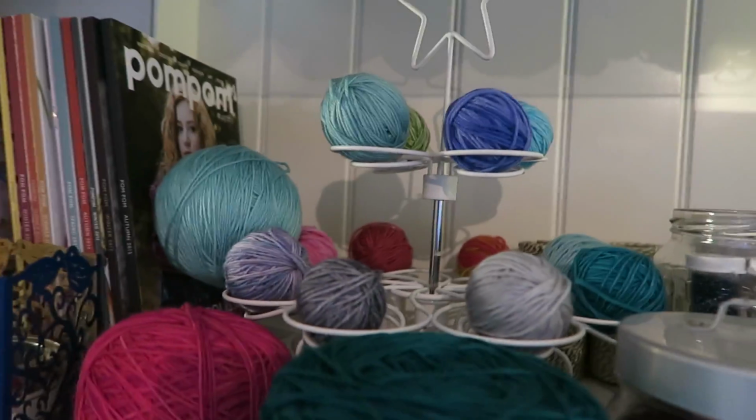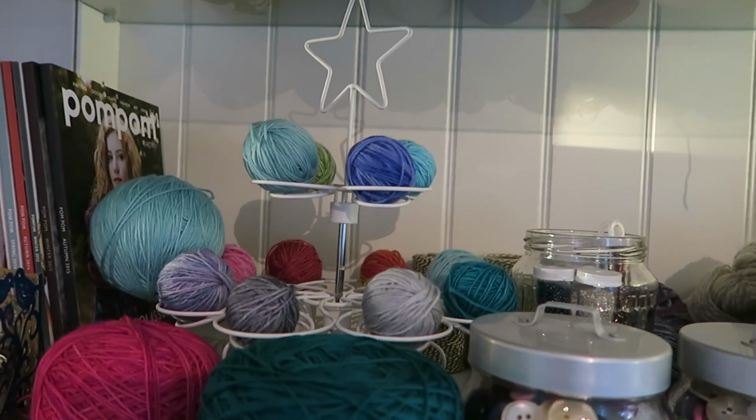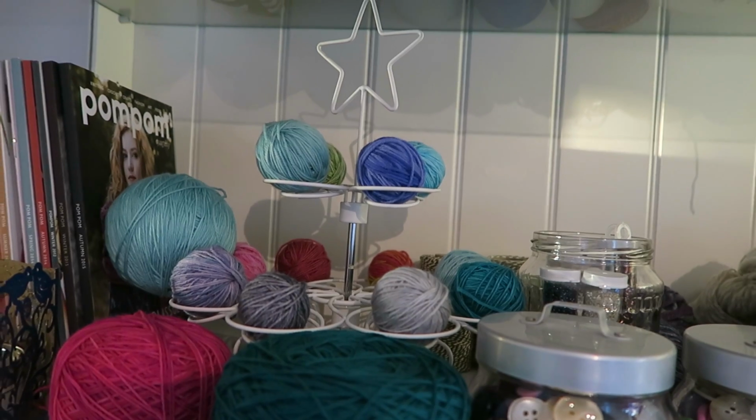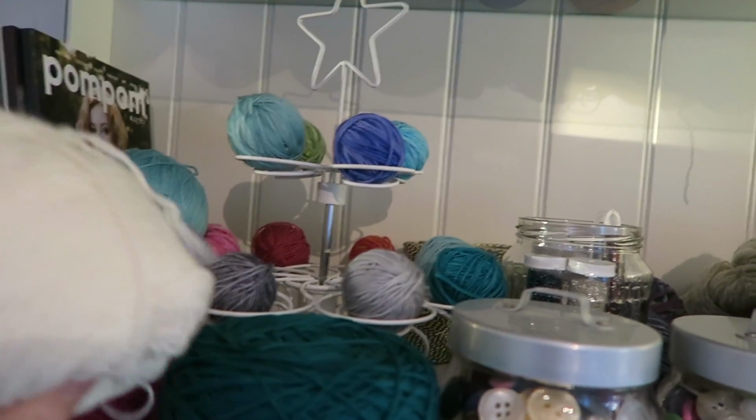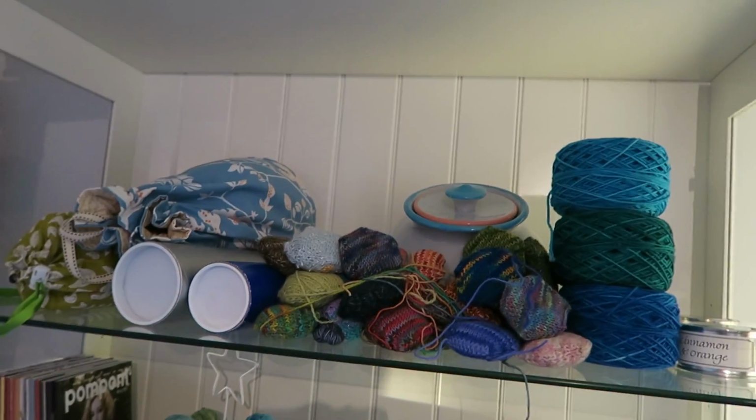And, oh, my collection of pom-pom magazines. They live up there. And here I've got my little cupcake stand of tiny yarn balls, which is more for decoration than anything else, but I love it. Put that back there. And finally, we're at the top of the shelves.